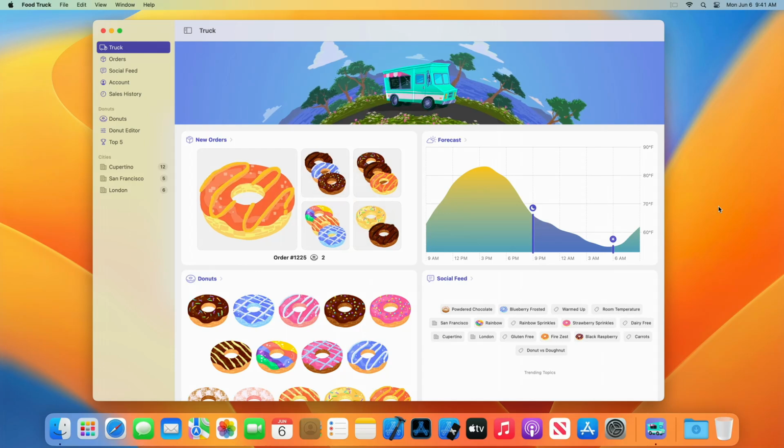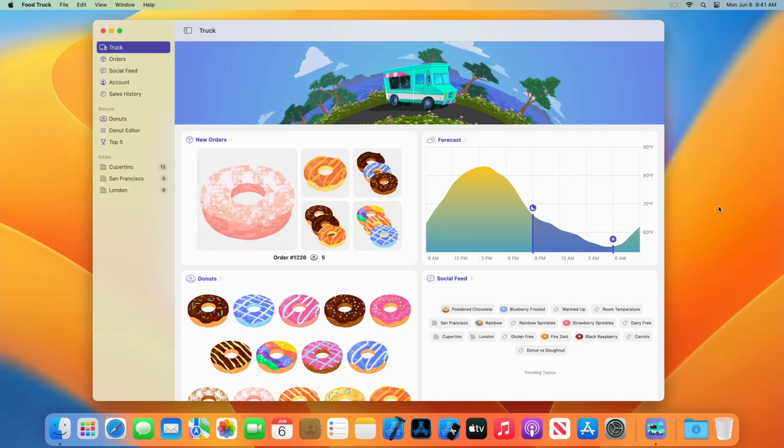Let's take a look. Now I'm working on an app called Food Truck that organizes everything from taking orders to tracking sales. And some orders come in as strings, packed with data. Now, regular expressions are perfect for extracting the details I want, and there's no better place to experiment with them than here in a playground.